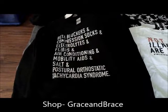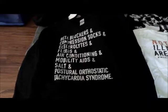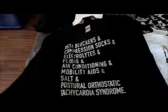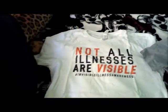Okay, and next, this is all from Etsy. This is from Grace and Brace. That's the shop name. I will leave it linked down below. I just got this long sleeve shirt, which, to be completely honest, I'm going in between this long sleeve shirt and the other one I'll show you in a minute.